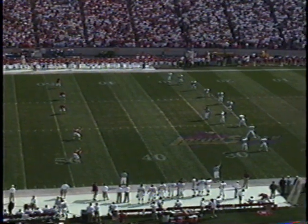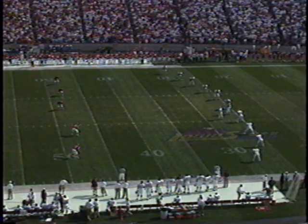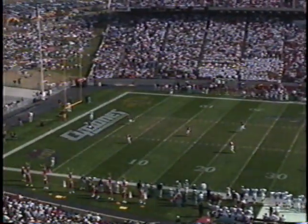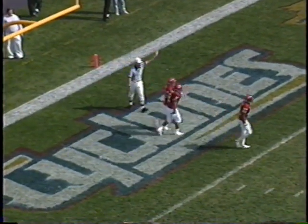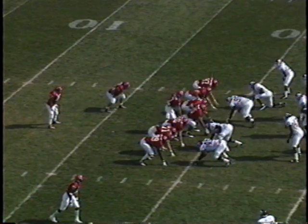Iowa State has allowed their opponents 133 points this season. Of that 133, 17 have been scored total in the first quarter of play. The Aggies have that many here in the first quarter. Davis going back, and the kickoff from Kyle Bryant will hit the end line and then quickly out of the back of the end zone, with a minute 33 to go until the end of the first quarter.